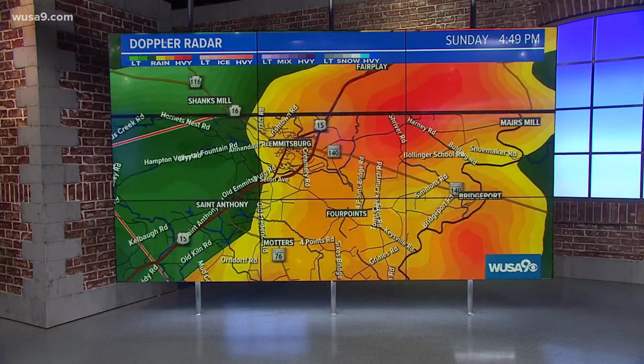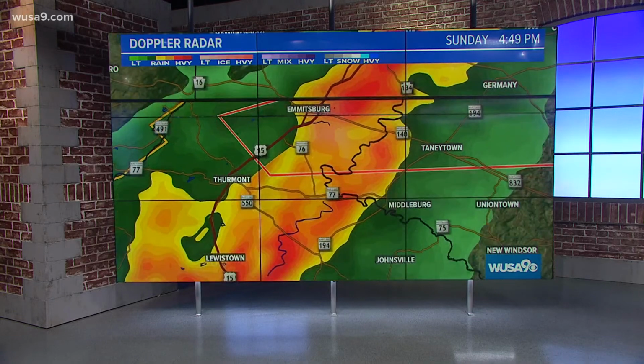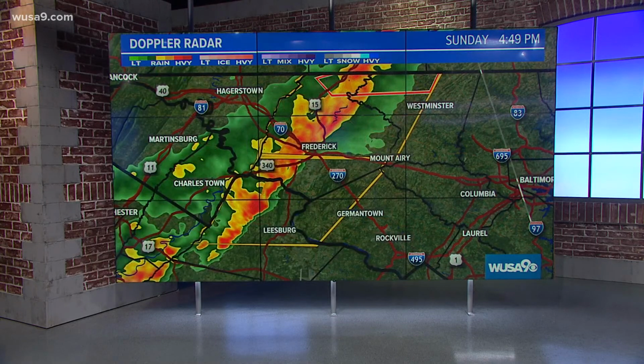We have that possible tornado. The tornado warning is until 5 o'clock for you guys in this area here for that possible tornado that is moving to the east there at 50 miles per hour.